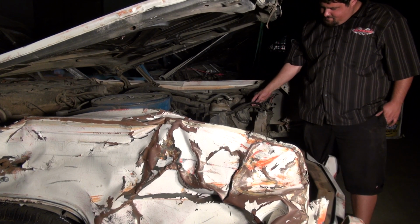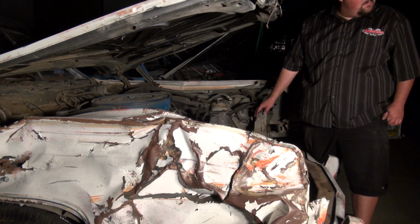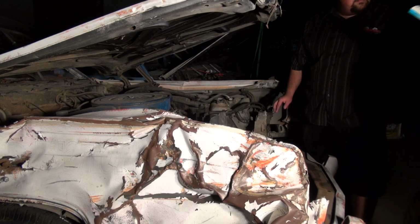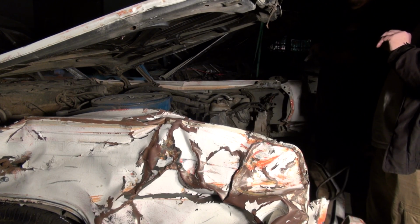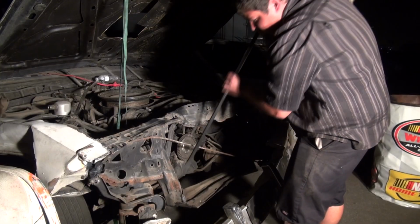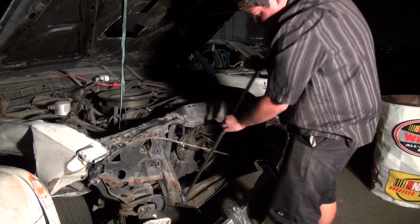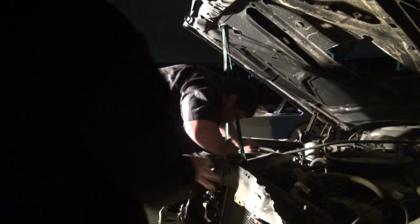The first step in changing a belt or replacing a belt is to be sure the engine is turned off. That's right. Unleash the anger. So we're now putting in the new radiator.